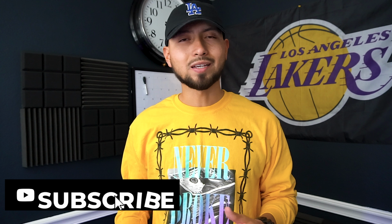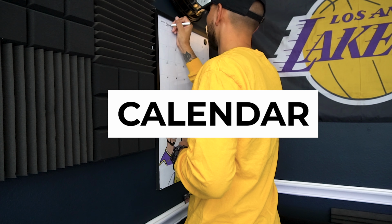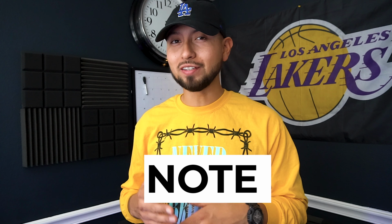The first thing I like to do every single month and every single week is set up a calendar. If you want to invest in a small calendar or write it on a piece of paper, which will cost you absolutely nothing, you can go ahead and schedule out every single week what you're gonna do, what type of beat or music you're gonna make, at what time you're gonna sit down at your desk or your studio, and honestly even schedule the note that you're gonna make this track in.